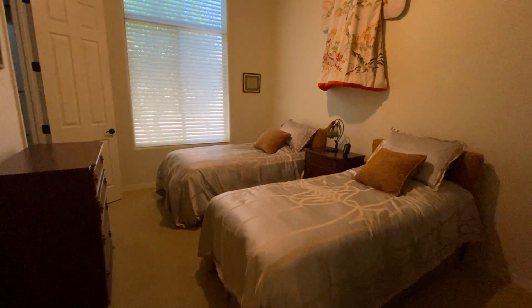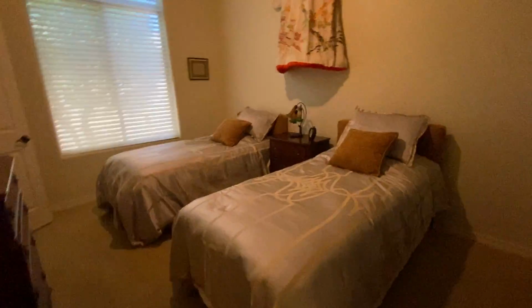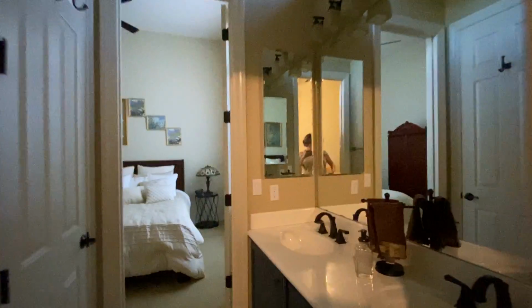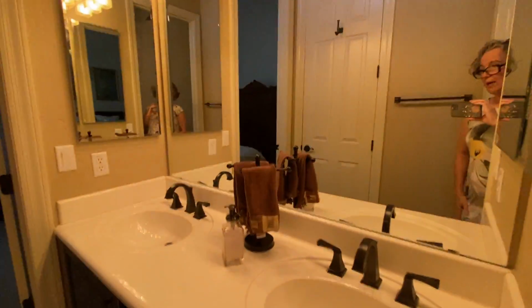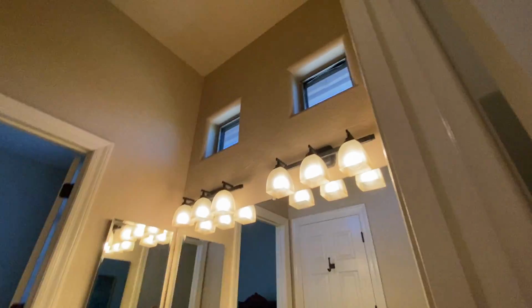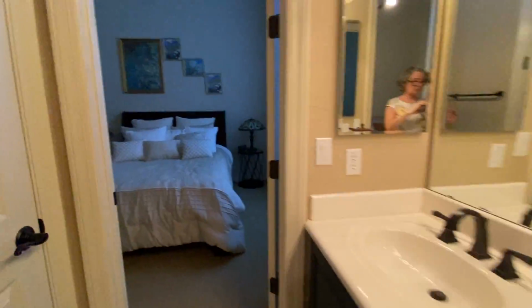As we come to the right, oops, it was supposed to be going straight up to the right. Okay, so this room currently has 2 twin beds, a standard closet. A beautiful Asian gown, robe, I should say. Then there's a ceiling fan. They've got the same duets, and this is a Jack and Jill bathroom. And so the Jack and Jill bathroom allows for these 2 rooms to have a private bathroom.